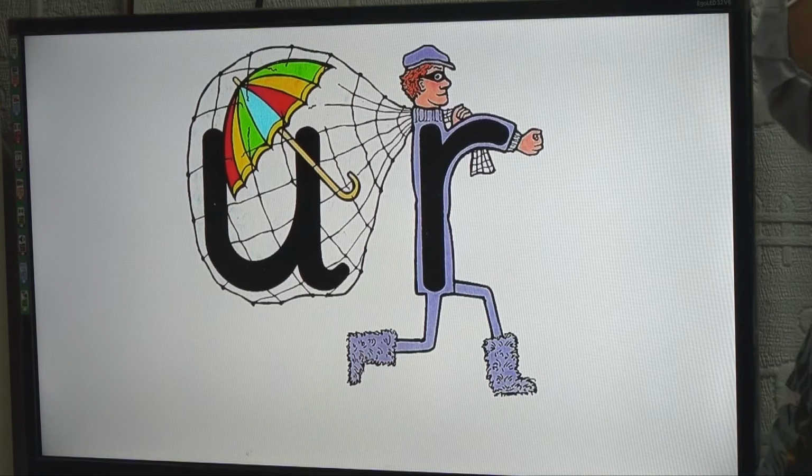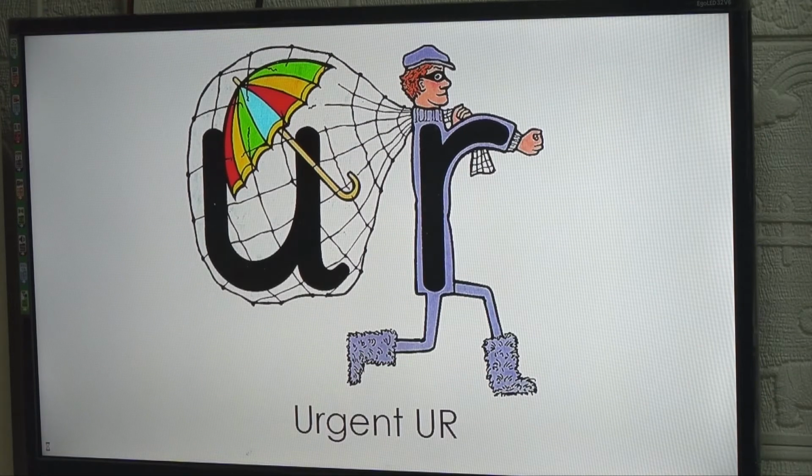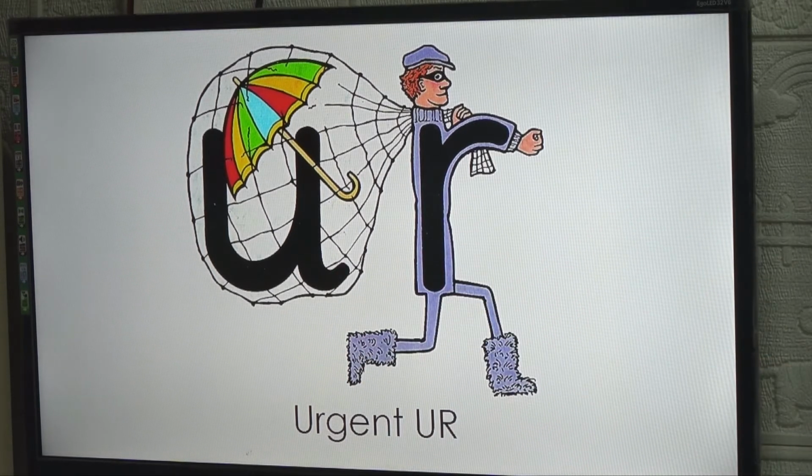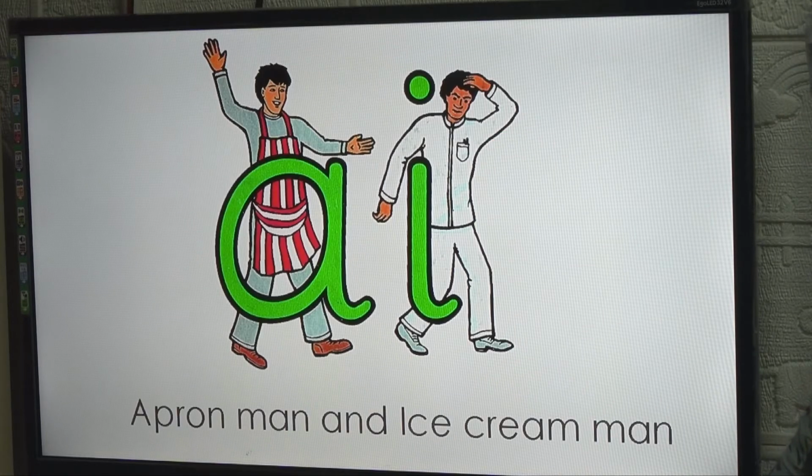Now there's one more brother we haven't met. Let's say hello to the brother. Right, this is Urgent and he steals umbrellas, right? Urgent steals umbrellas. Now what do you think Urgent says? Right, he also says it at the end of words, like burger, right? So Ernest, Irving and Urgent all say the same sound, okay?